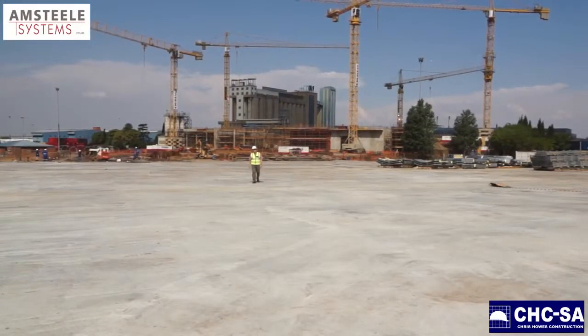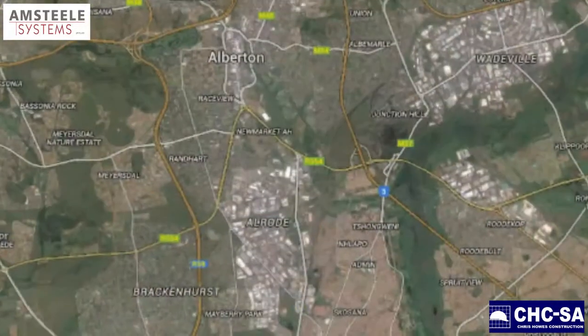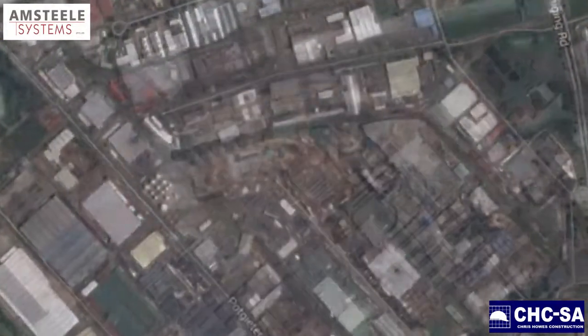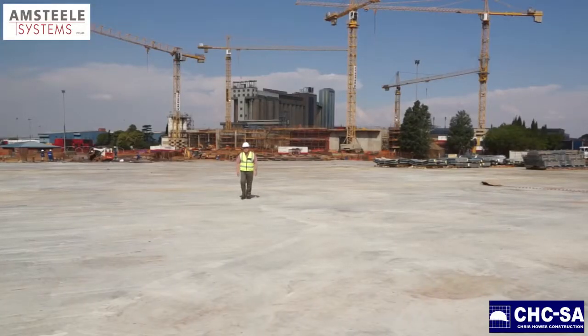I'm walking on a 500mm thick post-tension concrete slab constructed for SA Breweries in Alberton, just south of Johannesburg. The slab was constructed for SA Breweries' barley tank farm.